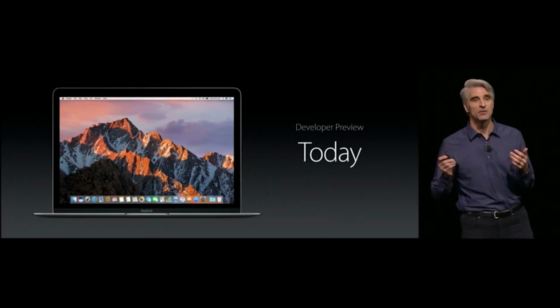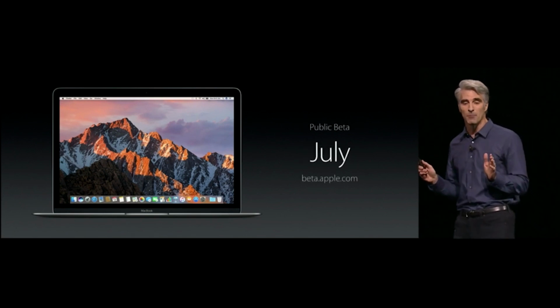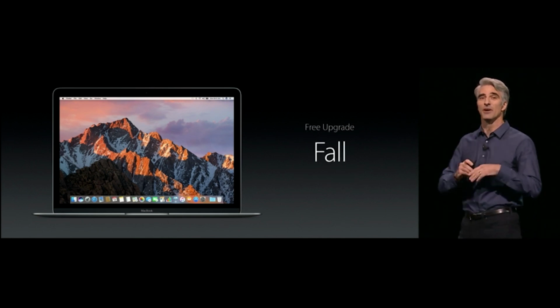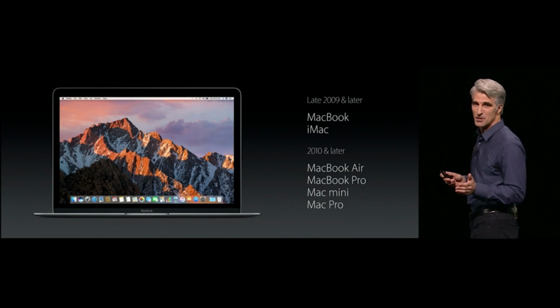Sierra is available to you developers in developer preview form today, and we're doing a public beta in July. You can sign up now at beta.apple.com, and it'll be available to everyone else in the fall across all of these systems.